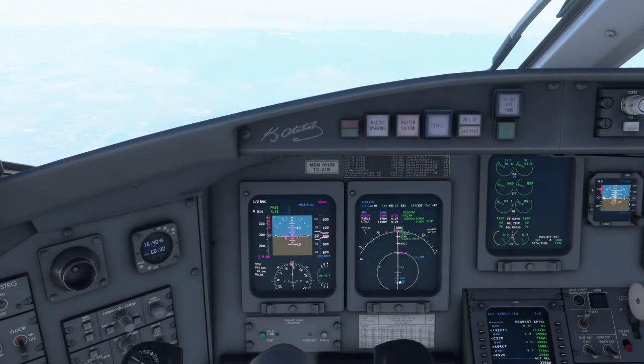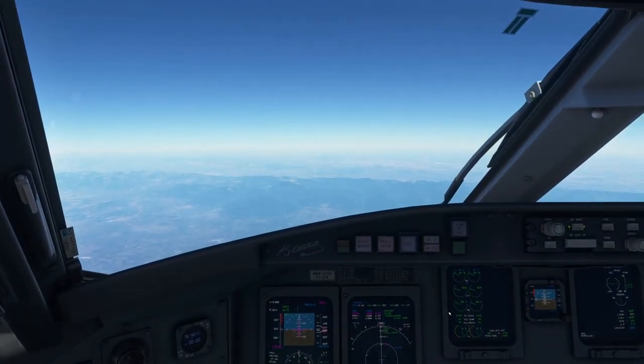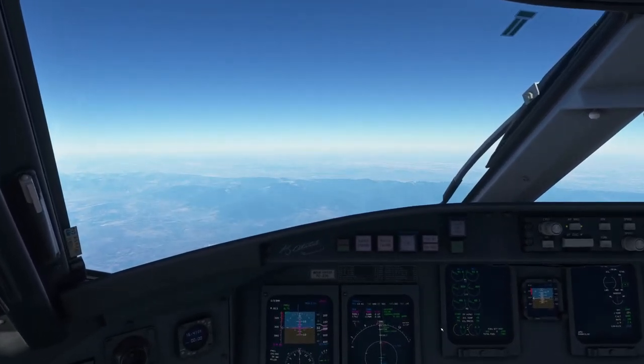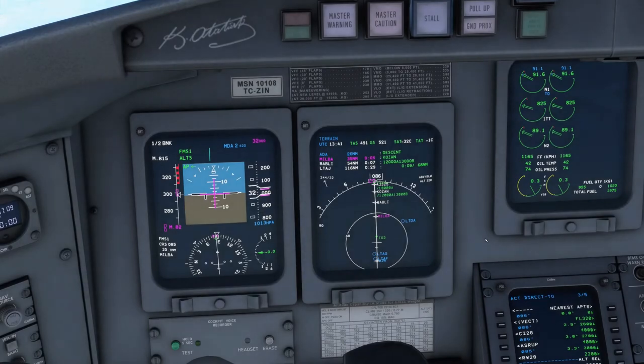I've just passed two airports, and got an airport there, Lima Tango Delta Alpha, on our right side coming up. Yeah, this is amazing here. Right, we need to watch out for that top of descent. So you can see it approaching right here.